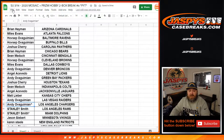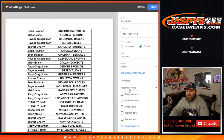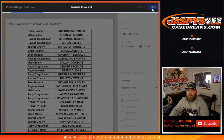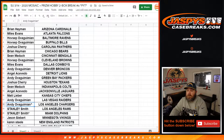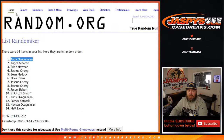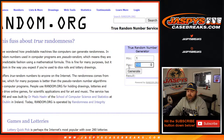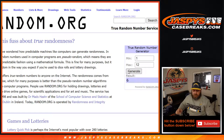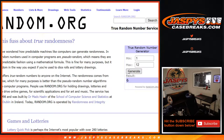Last thing I need to do is I numbered these the other night. I got to do a random number generator to see which boxes we're going to do. So let's open up a homepage for random.org. And it was 1 through 12 since these were both fresh cases. I think we did number 4 last time, I believe. So as long as it's not number 4, we should be good. So number 6. I'm going to go grab those boxes from the back since they are numbered and we'll get going.